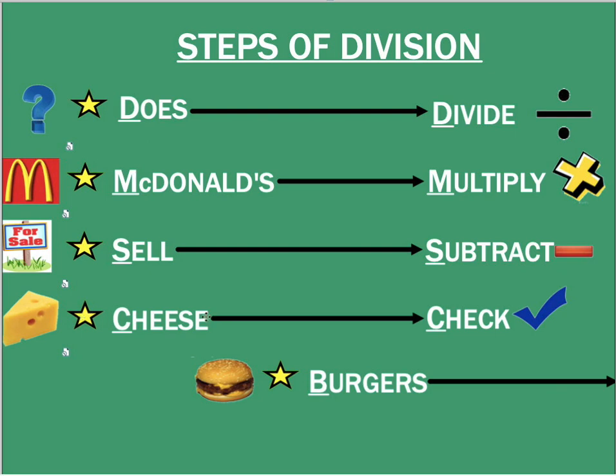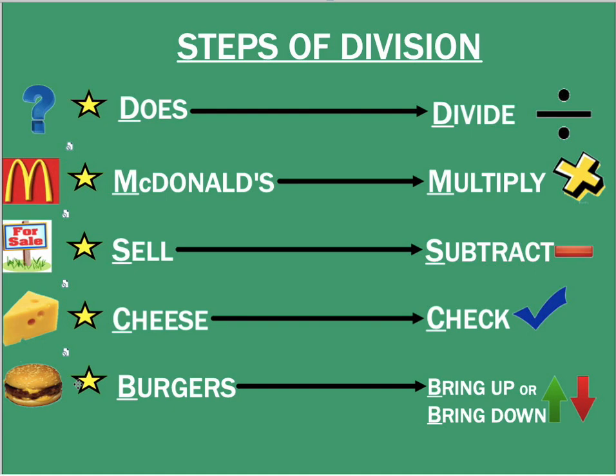If we want cheese on our cheeseburger, we got to check to make sure that our answer is making sense so far for our fourth step. And then we have B for burgers, which means bring up our number or bring down. Now, remember that we also have the word regularly at the end, which means that we need to have a remainder at the end if there's a number left over.